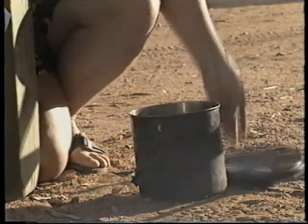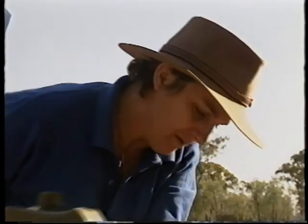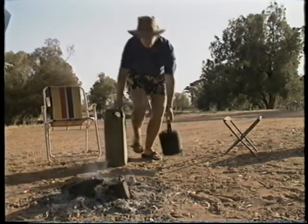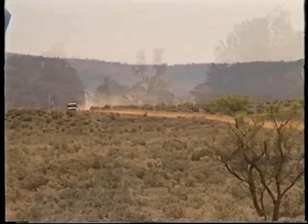Water is crucial for yourself and your vehicle. I always recommend carrying 10 to 20 litres whenever you go bush. In the outback, start with a minimum of 20 litres, and as soon as you go off the blacktop, make it 40 litres. If you're travelling the Simpson or other equally remote dry places, you'll need more.